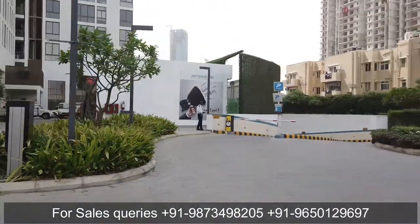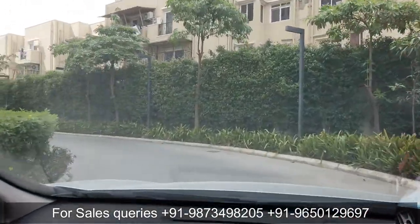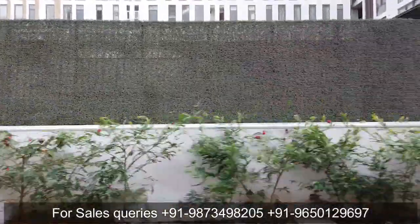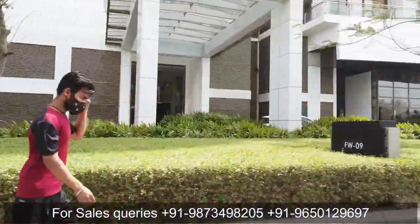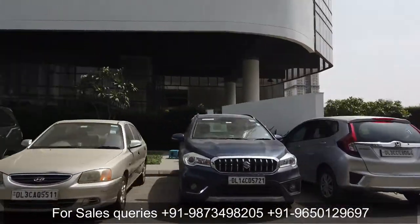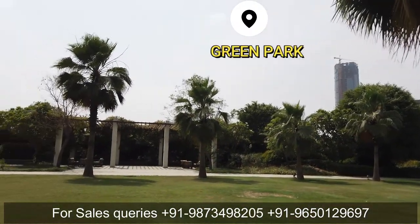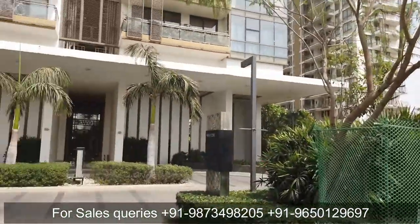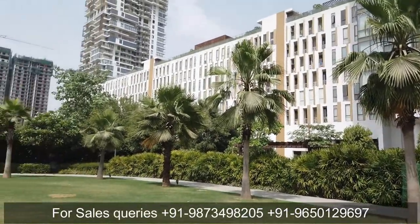M3M Golf Estate has multiple community zones, landscaping and recreational zones, and this project has one of the most iconic entrances in the whole of Asia. Golf Estate has a beautiful surrounding and water bodies to create a truly resort living experience. Having spacious bedrooms and living rooms, M3M Golf Estate is a dream paradise.